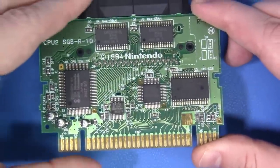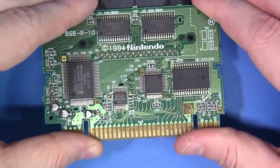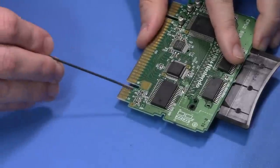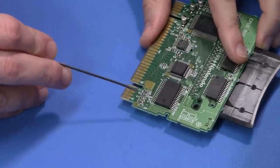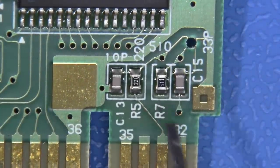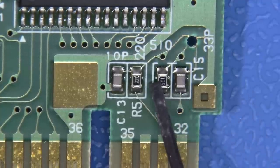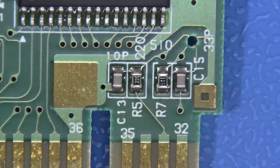So let's zoom in just a little bit tighter, and let's remove the necessary components so we can install this PCB. Right here in the bottom right-hand corner of the board, we need to remove C15 and R7. I want to zoom in a little bit tighter, and we're just going to use our soldering iron with generous amounts of solder, and we're going to float these two components off. Let's get to it.